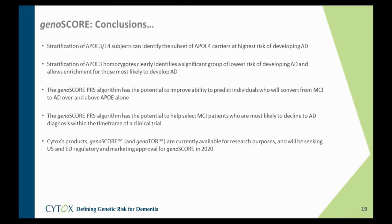So if we look at the conclusions from the work I've just described and from other studies that we are continuing to carry out right now, we can say that the stratification of the E4 carrier heterozygotes can identify the subset of E4 carriers at the highest risk of developing Alzheimer's disease. And of course, these are the ones you would want to stratify and enrich into your clinical trial to measure therapeutic effect. At the other end of the risk spectrum, the ApoE3 homozygotes, our analysis has clearly shown it's possible to identify the subset of these individuals at the lowest end of the risk spectrum, and would also allow you to identify the higher risk E3 homozygotes to include in your study design as well.